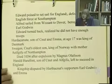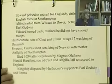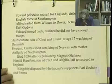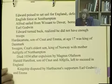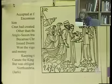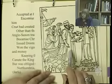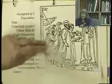The kingship was disputed by Hardicanute's supporters, Earl Godwin and Emma, who were both in England really fighting for Hardicanute. And it's strange that Godwin and Emma were allied at that point together, but it was a political power play. They were trying to get Hardicanute in there as king. And here is Edward landing on the shore of England, and he's going to go back, and then he'll return later on.